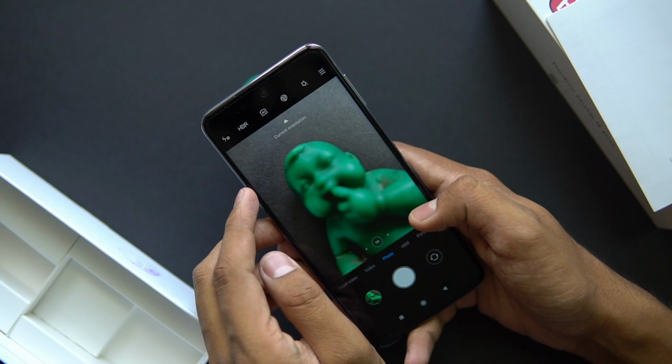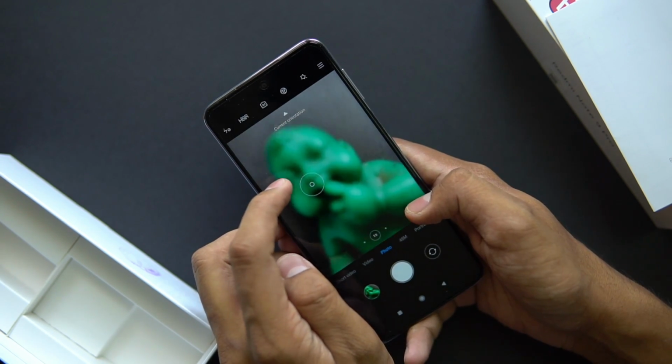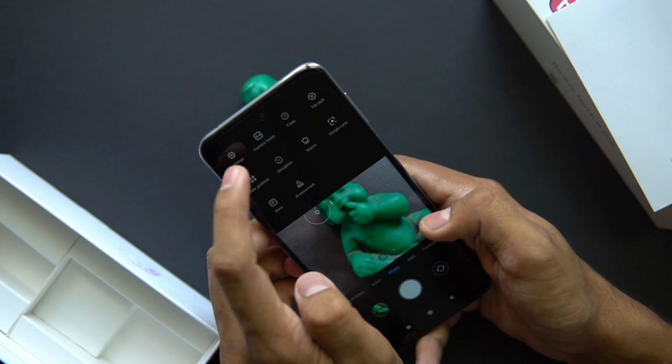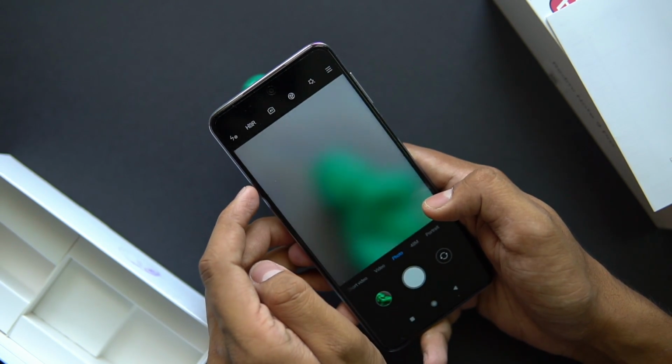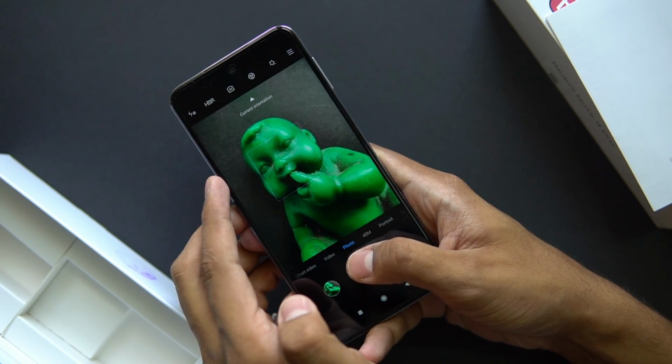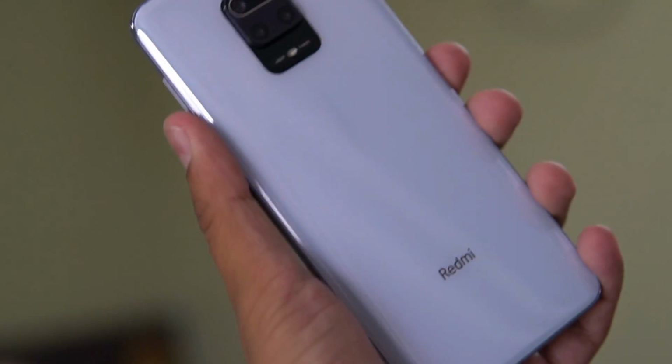So this was the quick unboxing of the Redmi Note 9 Pro Glacier White variant, which is no different from the other variants in terms of what it offers, but only with the back panel. And the back panel is actually glass covered by Gorilla Glass 5 protection. So that's it in this video.